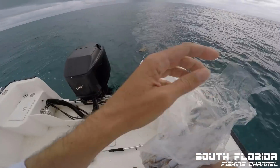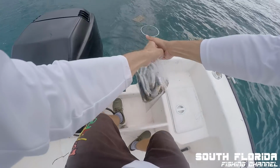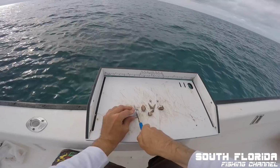Here's some frozen thread herring. We'll just put some water in that bag. Just put it right back here and let those herrings defrost for 10 minutes or so.